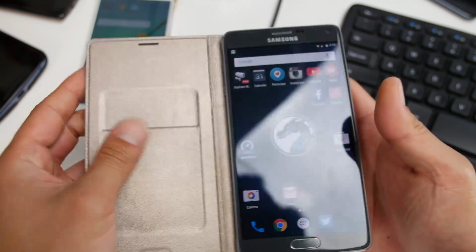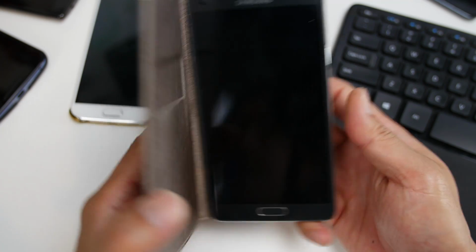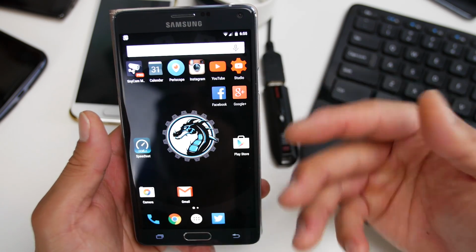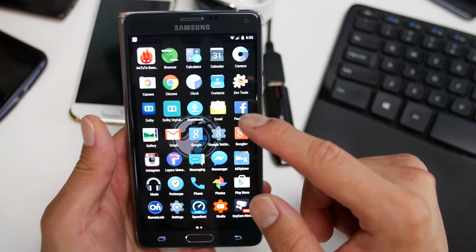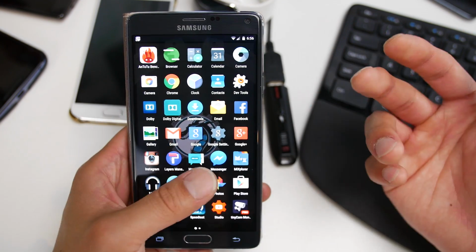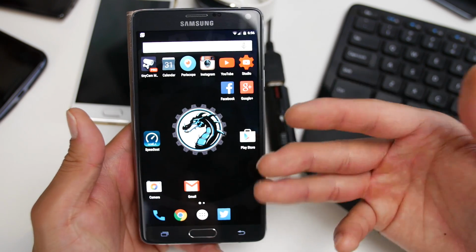Of course, you're going to lose TouchWiz features like your LED case. If you have an S-View case or Gear S watch, you're going to lose those features, but you can always switch back. But I just like it for daily driving, for doing most of the stuff, which is emailing, going on YouTube, Twitter, Periscope, stuff like that. I just feel like AOSP ROMs are more efficient, and that's the beauty of the Note 4.